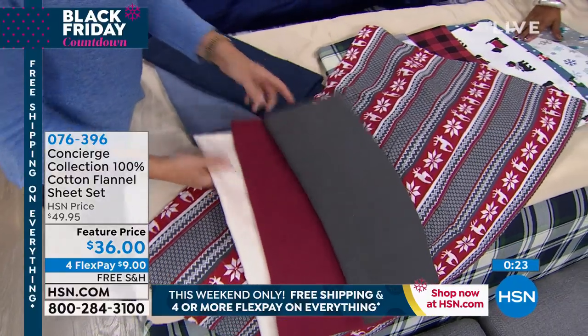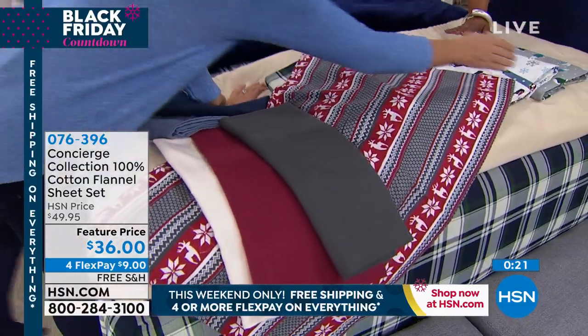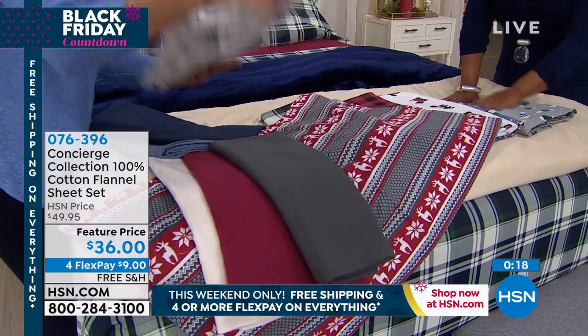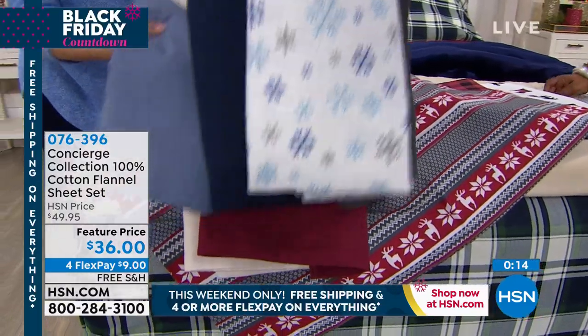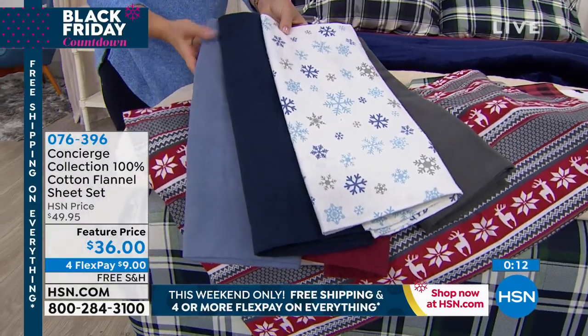Well, don't miss it. We do have the size that you need. Remember, we're offering sizes twin through California King. Everybody pays the same price. We've got a wonderful holiday return policy. We give you until the end of January for a full refund.